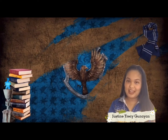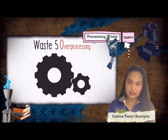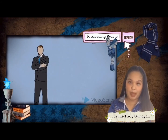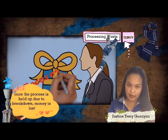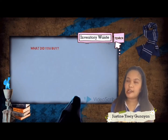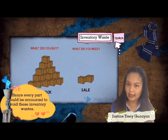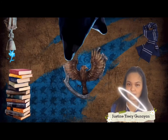And to continue, let us proceed to number 4, which is the processing waste. To prevent this kind of waste, machinery should be kept in smooth working condition by periodic and preventive maintenance, because once the process is held up due to breakdown, money is lost. Next is inventory waste. It can occur due to poor housekeeping, because it can lead to valuable items lying on some cupboards unnoticed. Hence, every part should be accounted for to avoid this inventory waste.